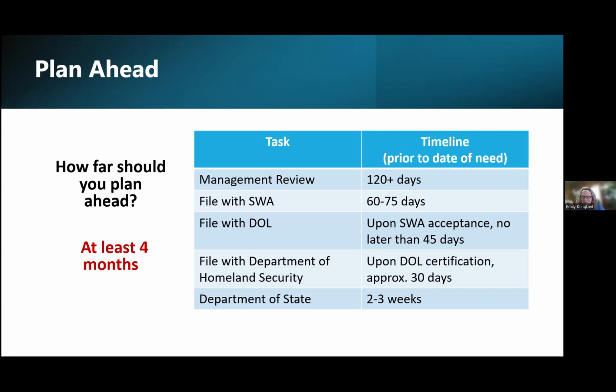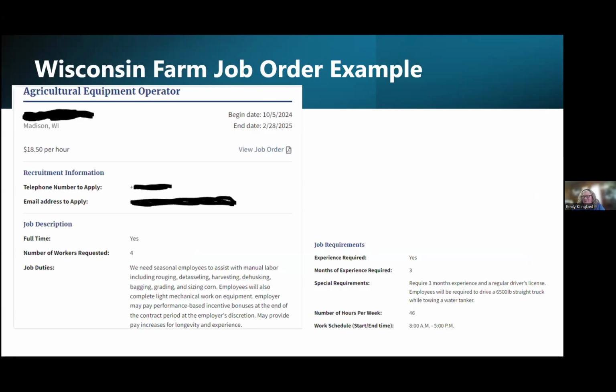So if you need workers next week, I can't help you do that, but we can get them as soon as possible. It does take a little planning on the front end as well.